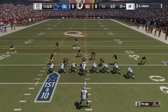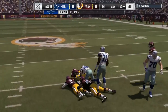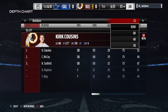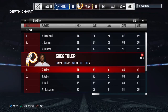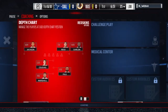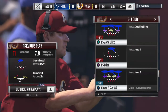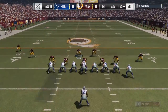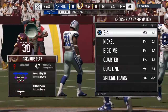They come out with one back and three tight ends. Romo here on first down. And this one caught by Dez Bryant. And he's brought down. First carry for Ezekiel Elliott. Give him 9 on the carry that time, and they're set up with a 2nd and 1.